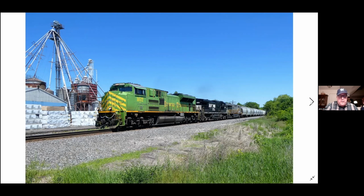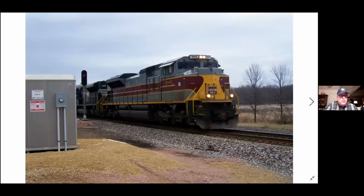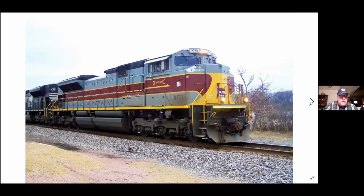Nice light, nice day. Caught this one, 1074, at Portage Junction. It had pulled out east and then stopped, waiting for a signal. Then when it got the light, it crept forward. Another day, of course, that wasn't the best, but was still glad to get it.